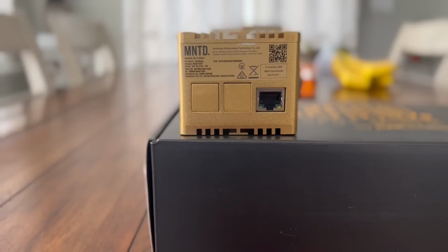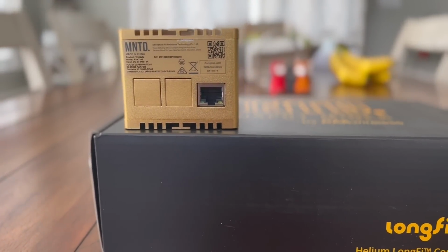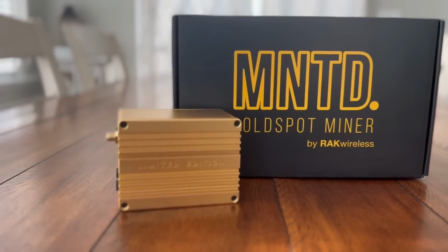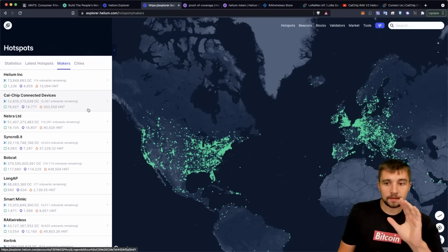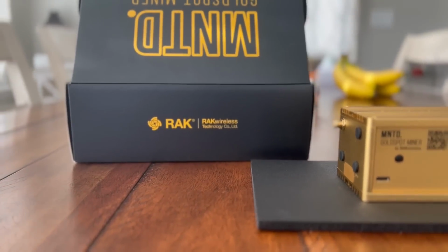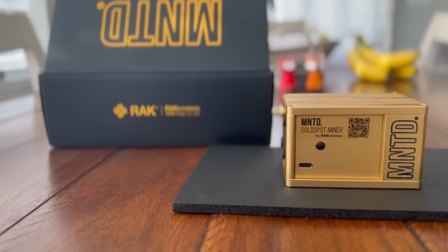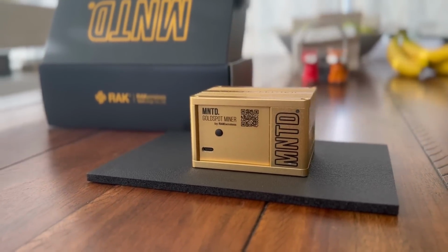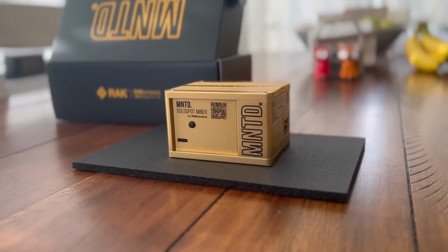Rak is now distributing their own miners instead of working with CalChip because, well, to be blunt, and I'm not putting words in Rak's mouth, these are from my mouth, CalChip has not done a good job. They've not done a good job. And thus, Minted was born by Rak Wireless, basically their retail division, to produce miners quickly for fair prices and to get them into the hands of people that want them the most.